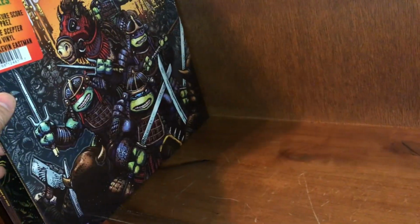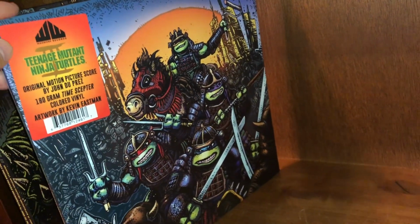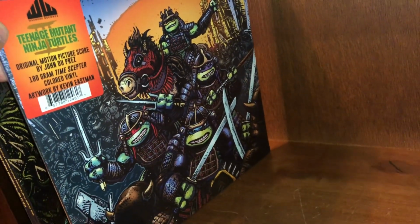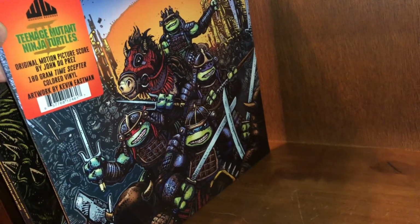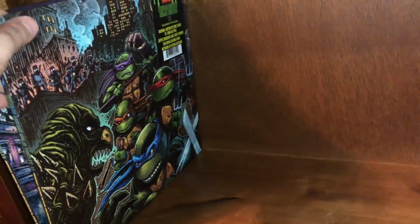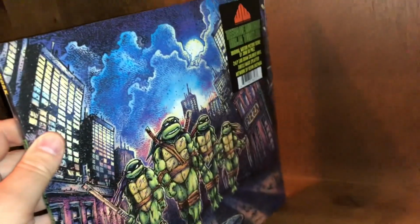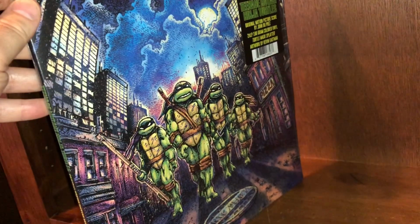These are not in order either, so I'm just going to keep pulling. This is the Teenage Mutant Ninja Turtles movies trilogy, and this is part 3. This is part 2. And the last one for the first shelf is part 1. So I'm going to pause again, get a drink, move some stuff around, and we'll keep rolling.